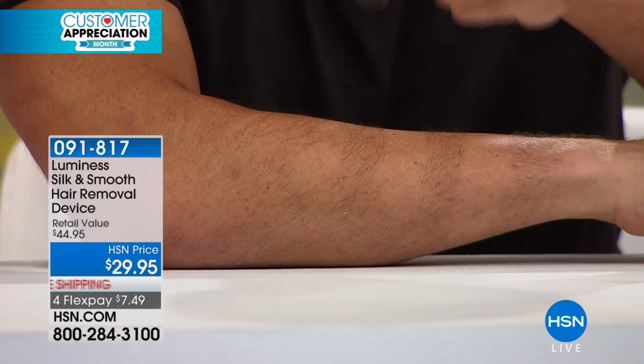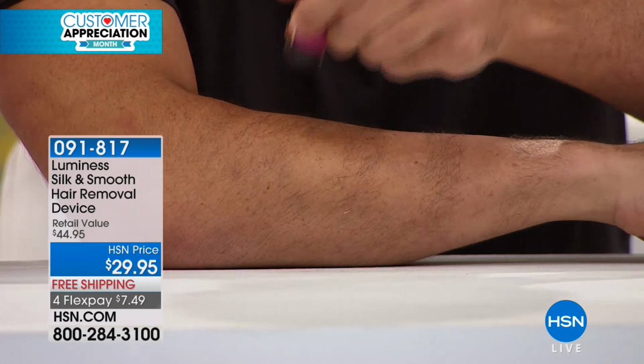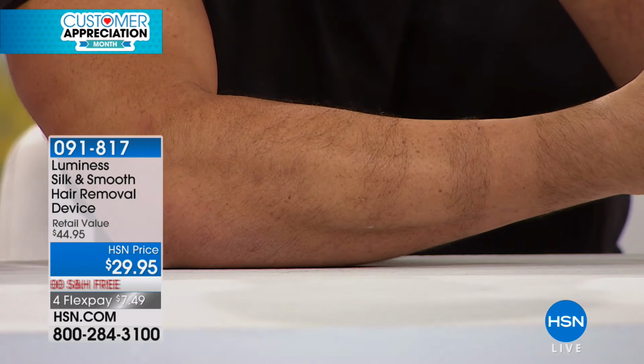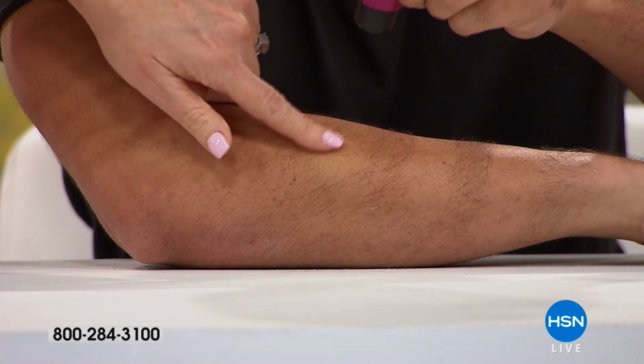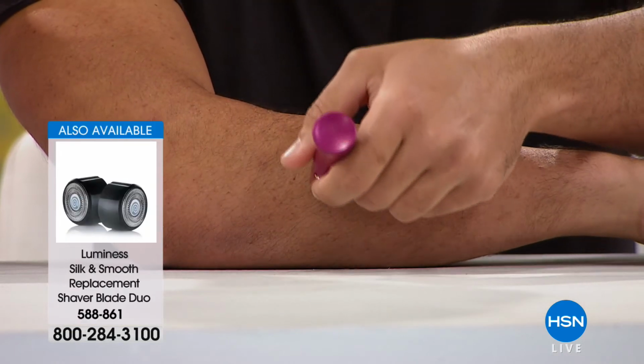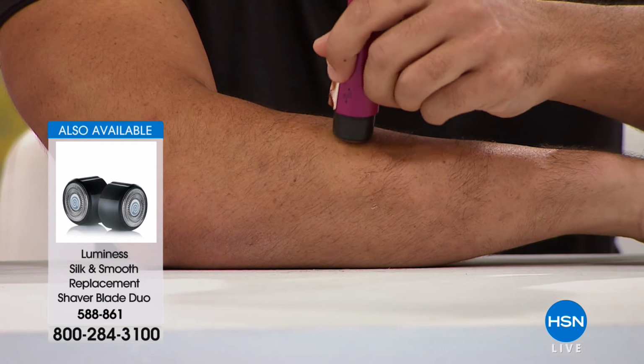Look at that. Yay. It doesn't tug and pull on the hairs. It's not ripping them out of his skin. He's not cursing. His eyes aren't watering. It doesn't hurt. All you see now is beautifully smooth skin, and there's no stubble. So if you're still blade shaving with those expensive blades, why pay more when you don't have to?